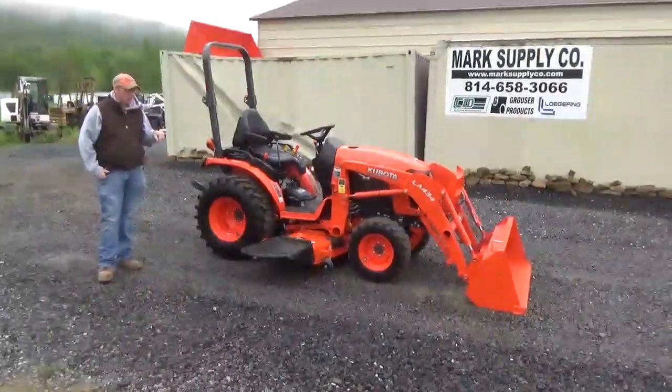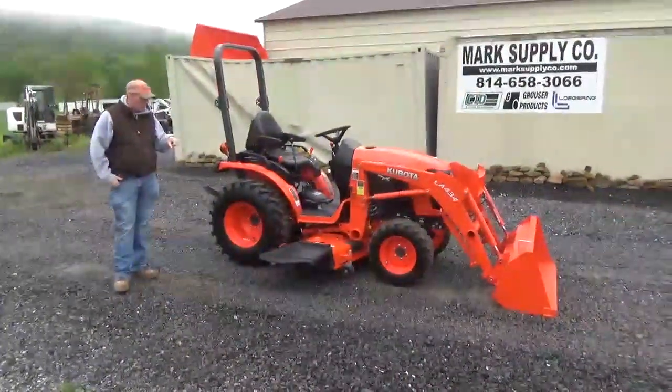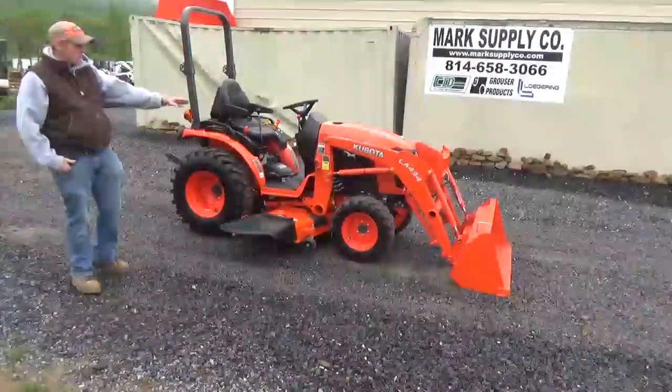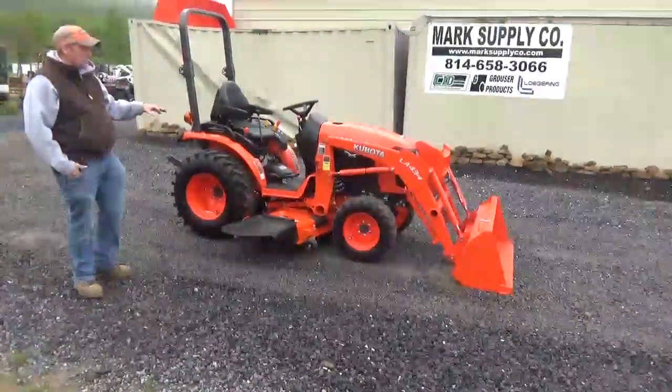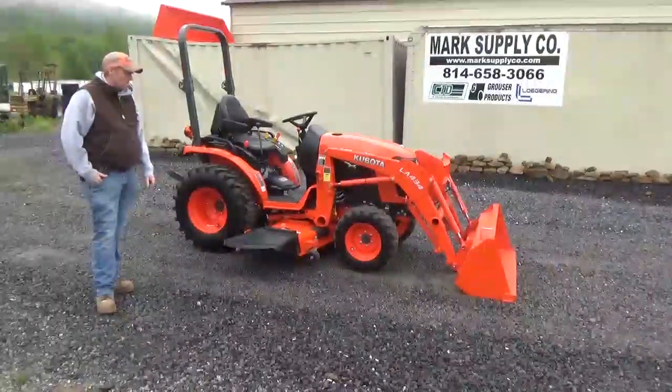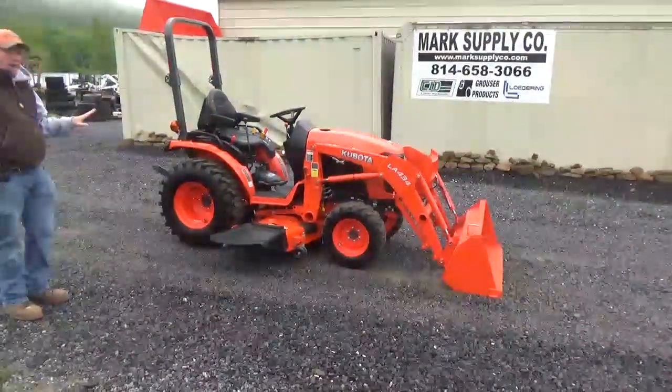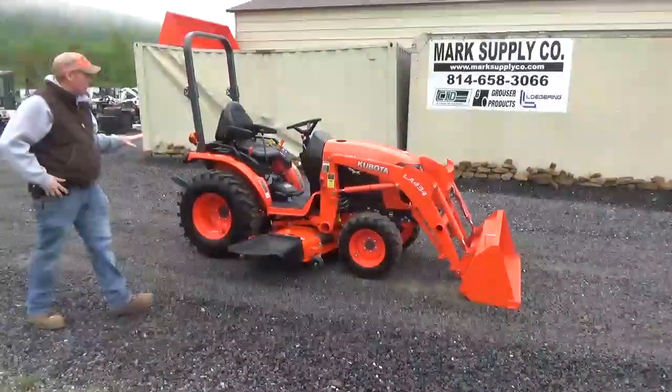The basic warranty for this tractor is 24 months and has expired as of 6-6 of 2020. And then the powertrain warranty, engine, transmission, and hydrostat, is good till 6-6 of 2024. So understand you're buying a tractor that is fully taken care of.